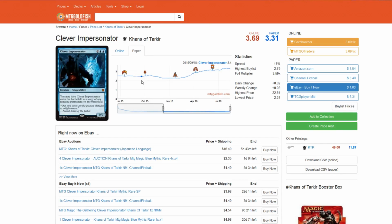And so after rotation, it was a $2.40 card. It is now up to a $3.31 card. And this little casual increase continues to happen. It will keep going like this. That's how the trajectory of Mike Aeus was.